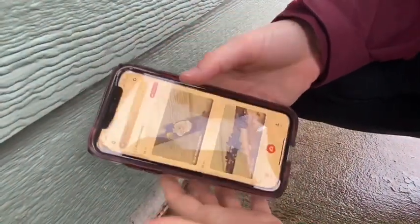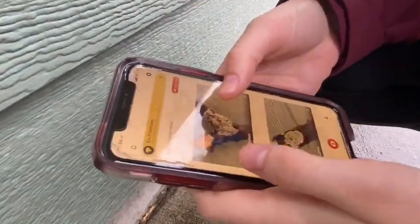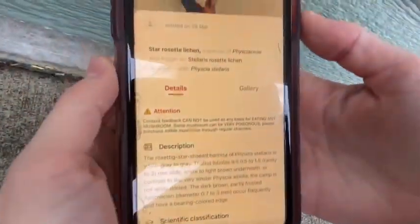I got it because I saw it on TikTok, someone was eating these weird mushrooms and then proved that they were edible with this app or something. This one's a better picture. So that's the picture of the lichen, and then it tells you about it.